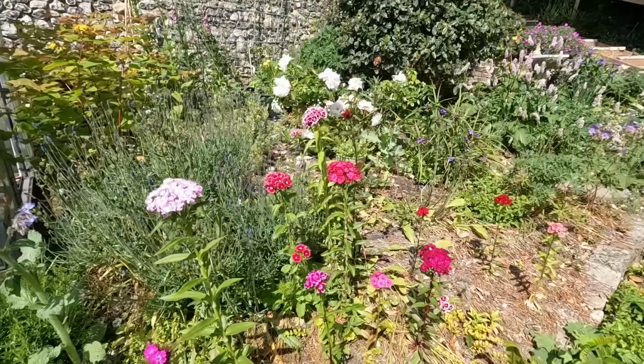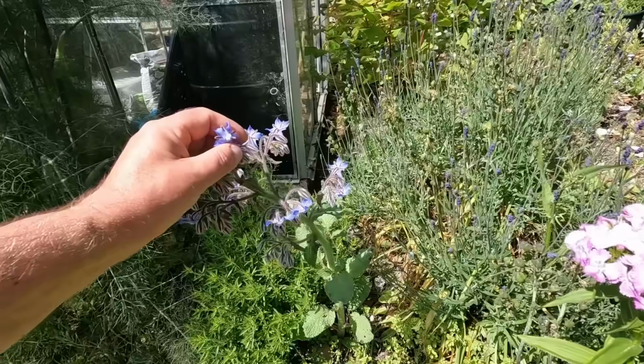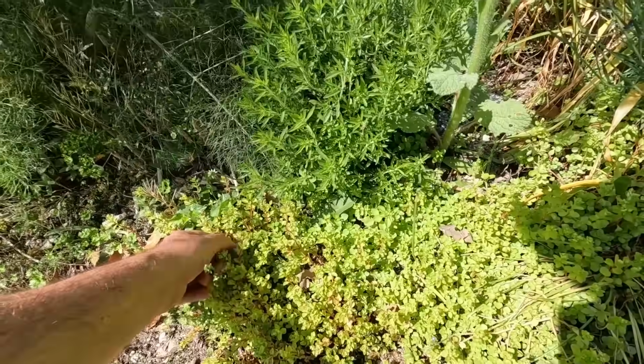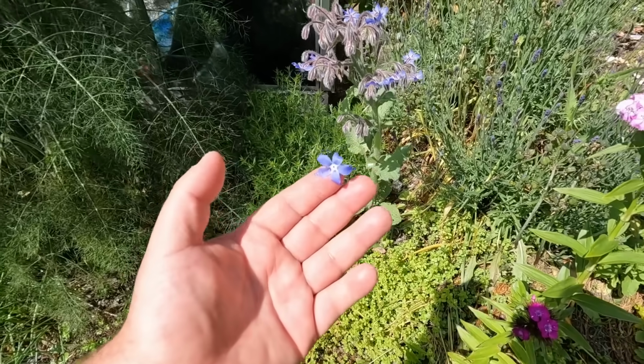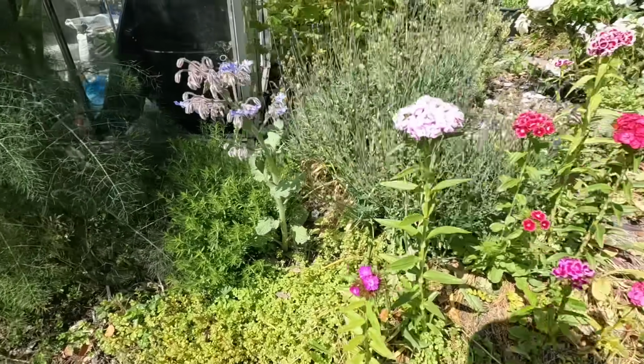And they're doing okay. Borage with its pretty blue-purple flowers. One of them's fallen off here, so sometimes people I think like to put these inside ice cubes and put them in drinks. It's edible. That's why it's here in the herb patch.